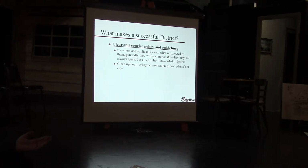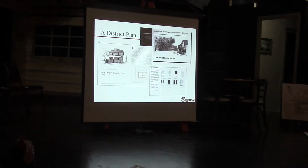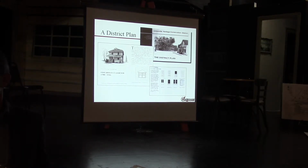So if necessary, I know you just created a heritage district, but in places where I come from, where we did our first one in 1986, it's important to clean up your Heritage Conservation District plan if it's not clear. Just an example, it's always important to have a district plan. Before 2005, you didn't have to have a Heritage District plan. You could create heritage districts in Ontario without having a district plan. Since 2005, the Ontario government has recognized the importance of having a clear policy guideline.